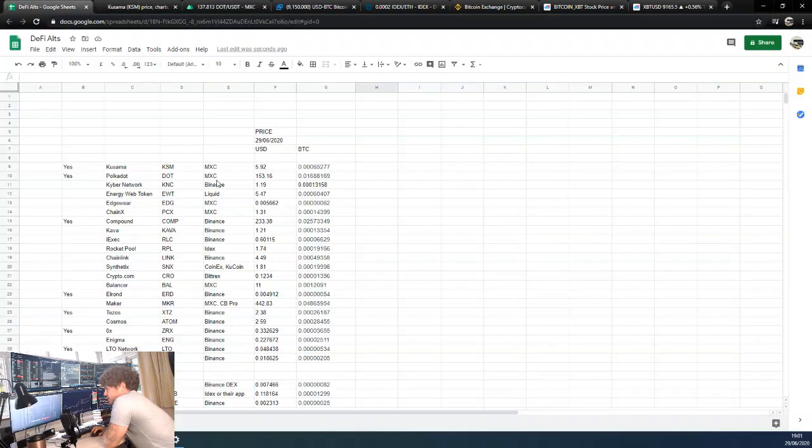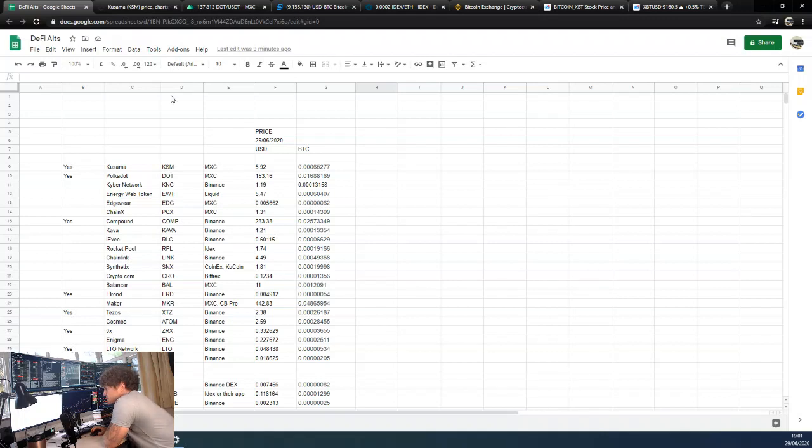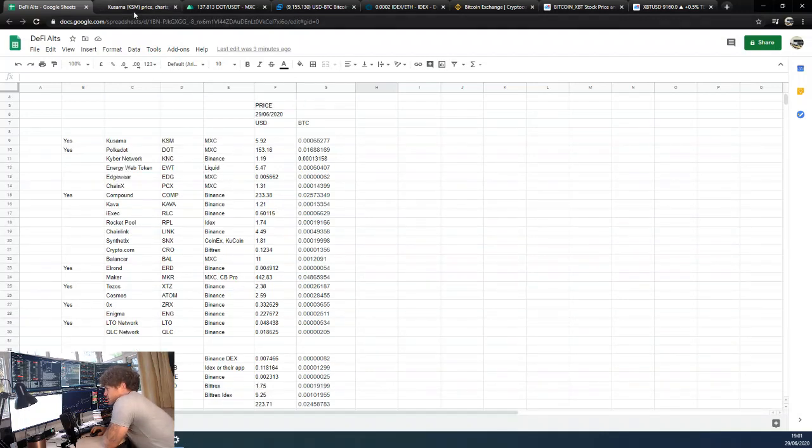That's not why I picked these coins. A lot of them are on MXC, but they just happen to be there. Some on IDEX and a lot of them on Binance too, and a couple on Binance DEX, and a couple on Bittrex as well. But to be honest, the main one for the non-Binance coins is MXC. So between Binance and MXC, we've got a lot of the coins.